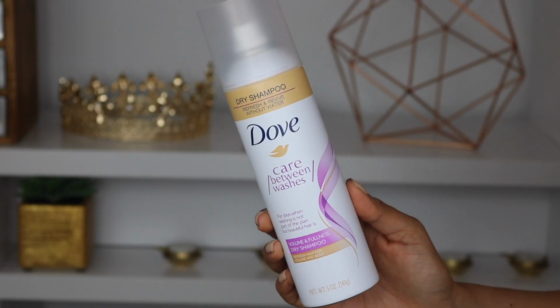And the dry shampoo that I'm gonna use today is one that I've talked about many times before. And I have so many other dry shampoos in my collection, but I always come back to this because this works, honestly, one of the best in my collection to completely refresh your hair. Pick up any of the extra oil buildup that's right on the scalp, and it smells amazing. The shampoo that I'm talking about is from Dove, and this is their Care Between Volume and Fullness dry shampoo.